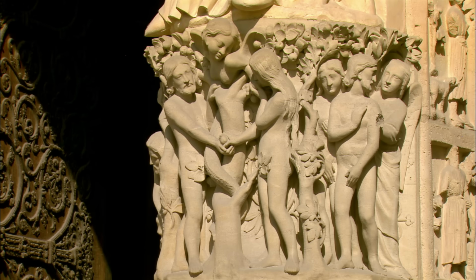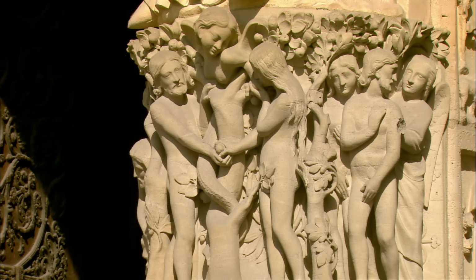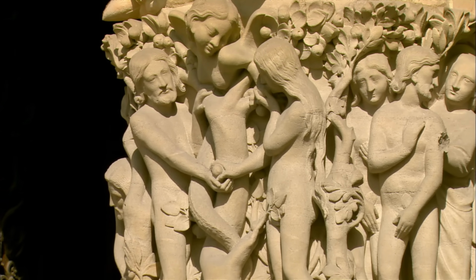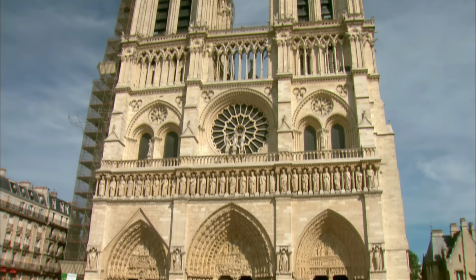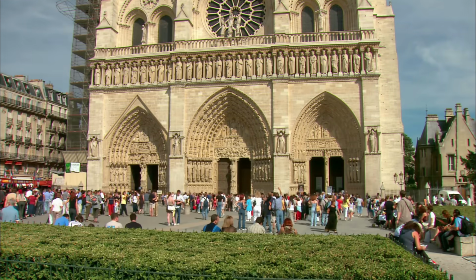Carvings like that, and like this scene of Eve tempting Adam with an apple, remind us that this art was more than decoration. These images reinforced the stories people learned in church.